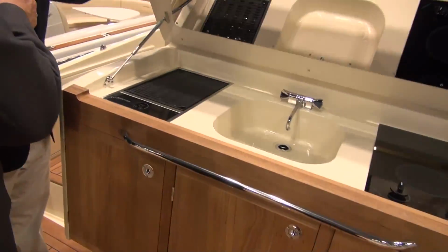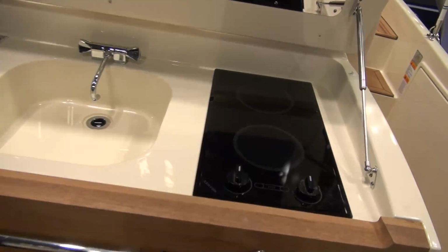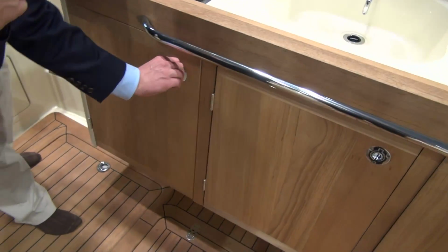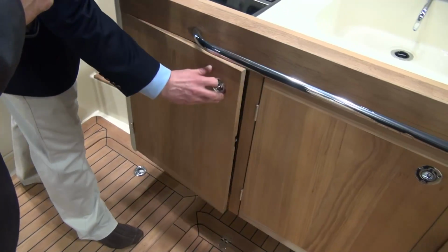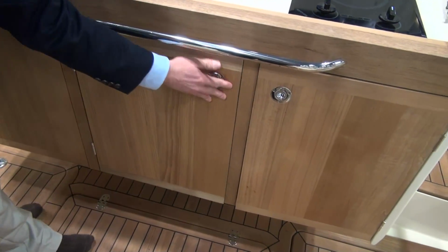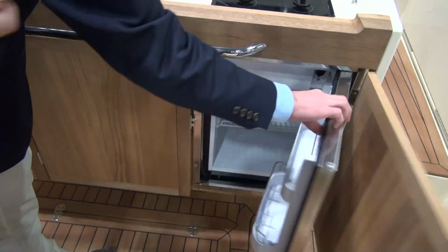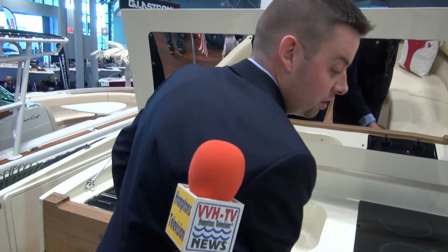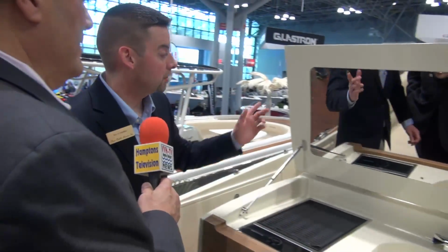Another exciting feature about the boat is the cooktop back here. It offers a grill, your sink, your range. Down below, behind the teak cabinets, is your ice maker, your microwave oven right in the middle, and they also offer a refrigerator right here on the side. This is unbelievable. And even though the entire boat's open, there's a forward and an aft bimini top to keep you out of the sun if you want to get some shade for a little while.